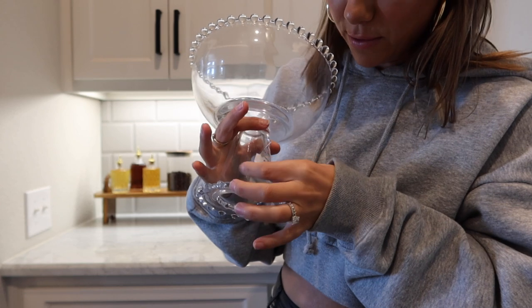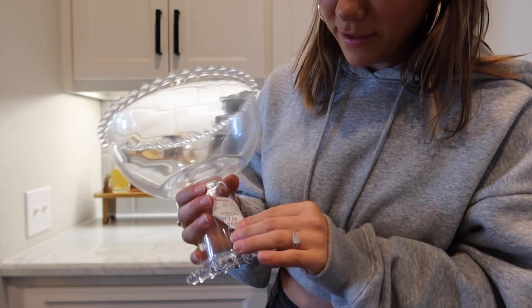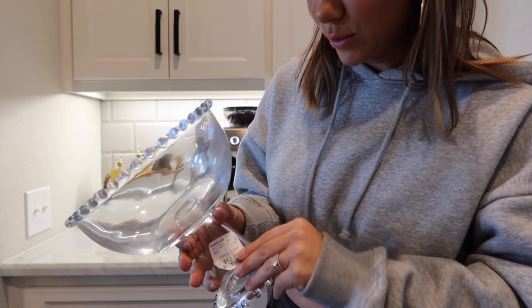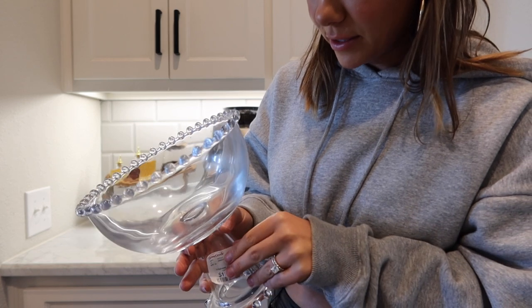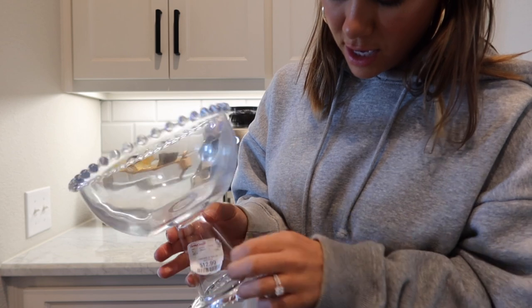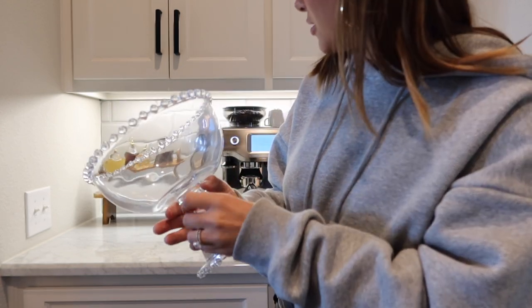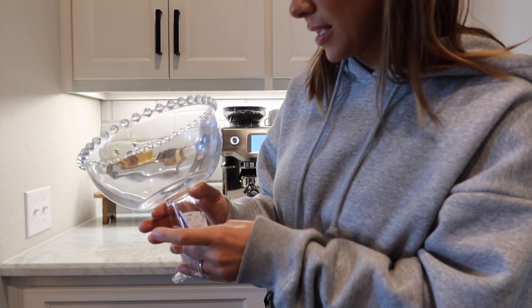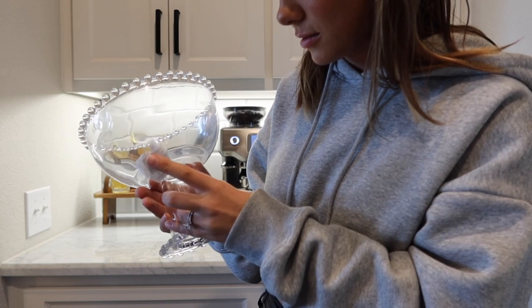And I thought it would be really cute to fill with seasonal decor. If you have a Keurig, I feel like it'd be really cute to put your Keurig cups in here. But I don't have a Keurig, so I'm like, what else can I put? I'm really into this pedestal style container right now. I feel like it adds different levels and it looks really cute. So let me see if I could fill this with something. I hate these stickers.